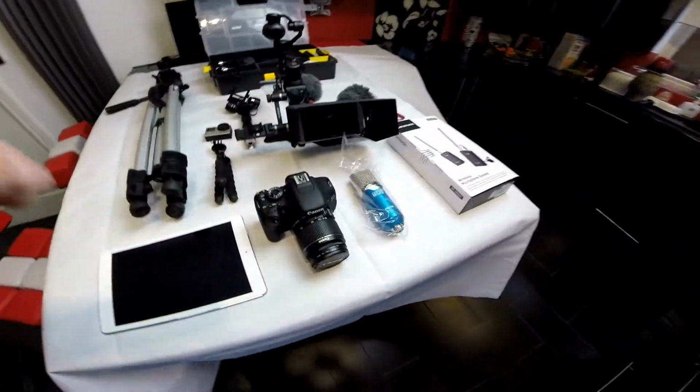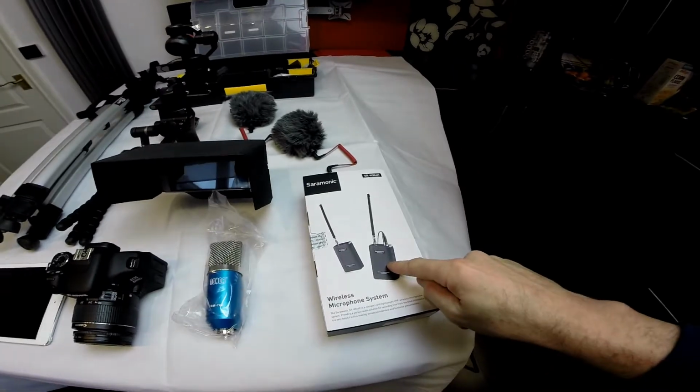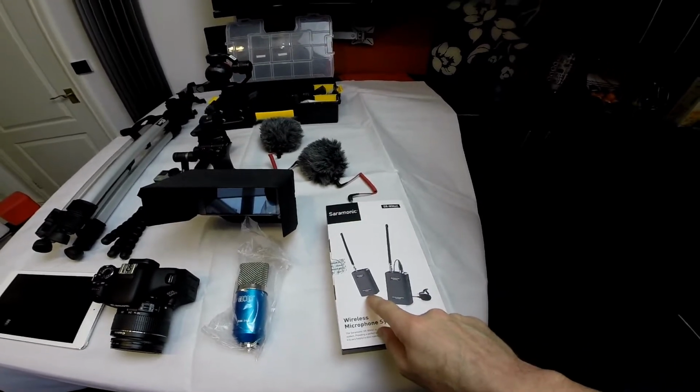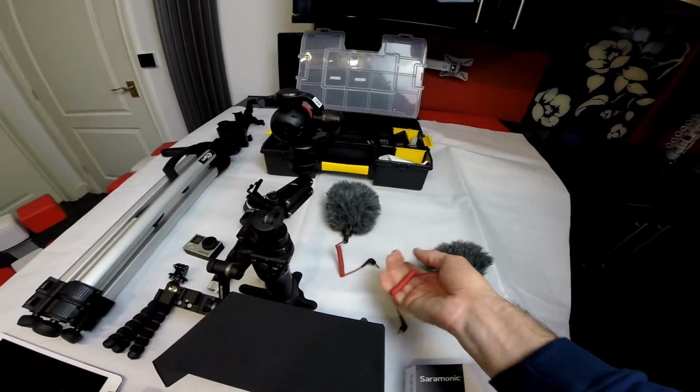I've just recently upgraded the audio. Here is a studio mic that I've purchased, and here is a wireless mic, and that is going to be for the GoPro. So I'm going to wear one of these wireless mics and the other one I'm going to hold with the GoPro camera. I use the Rode Video Micro. I just attach that to the cameras.